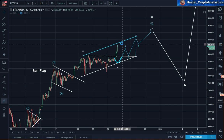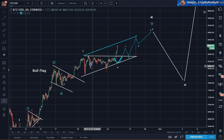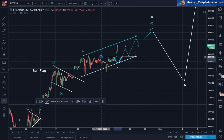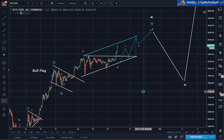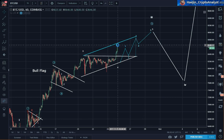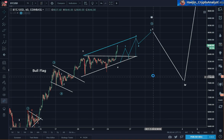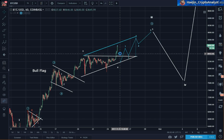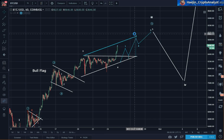Beautiful. So I guess in a way it did turn out to be an ascending right triangle. I had expected one more dip, but it was not required, obviously. Now, if you count this, 1, 2, 3, 4, 5, could there be 5 waves? Yes. But I think it's going to go hit this, maybe do a 2, and then continue upwards.